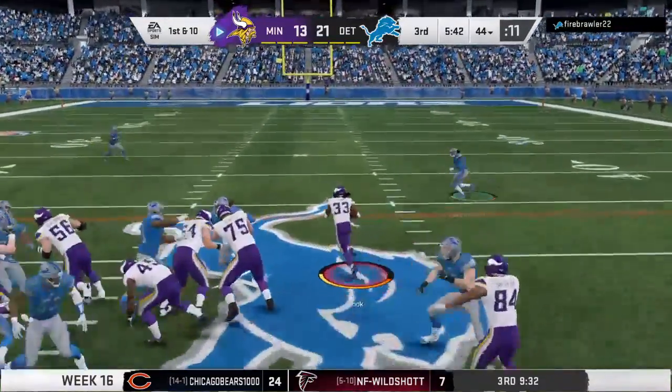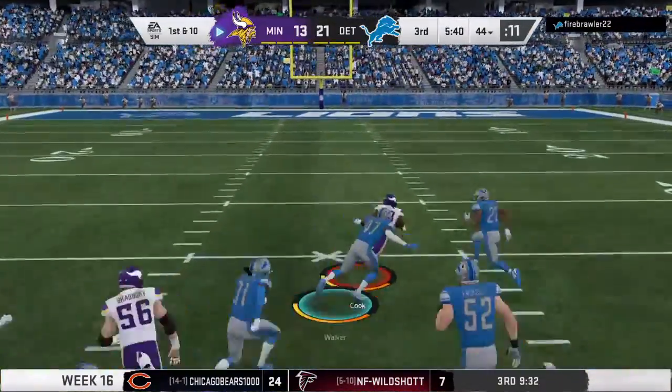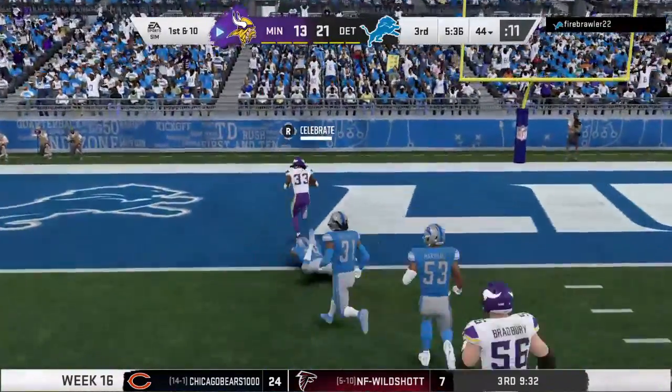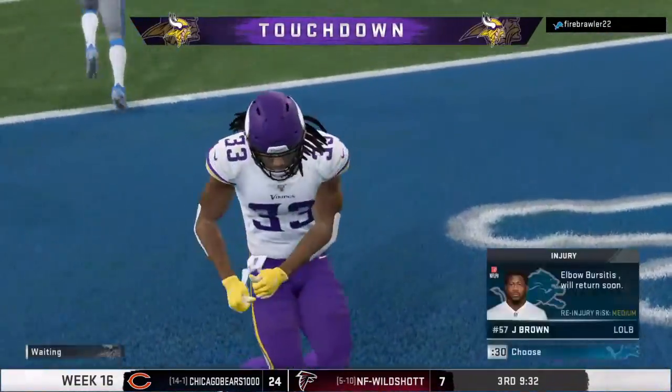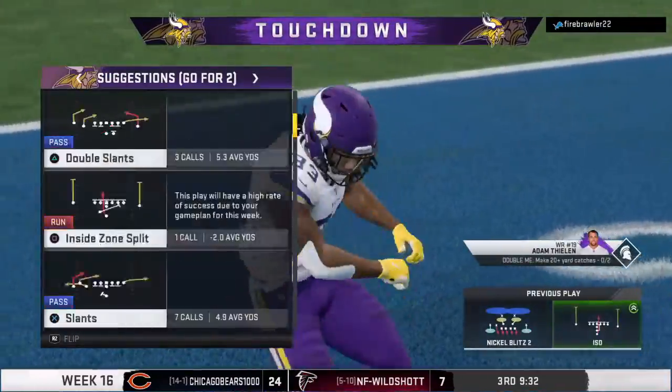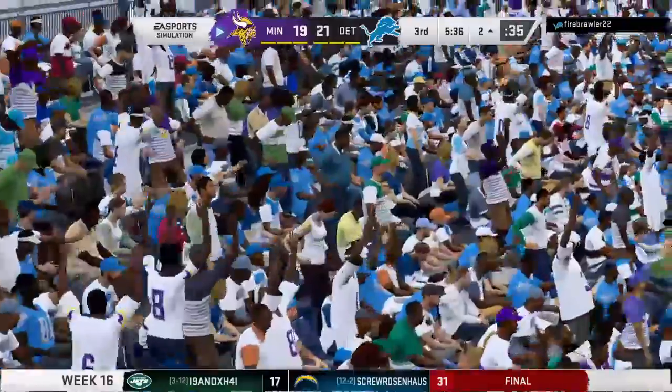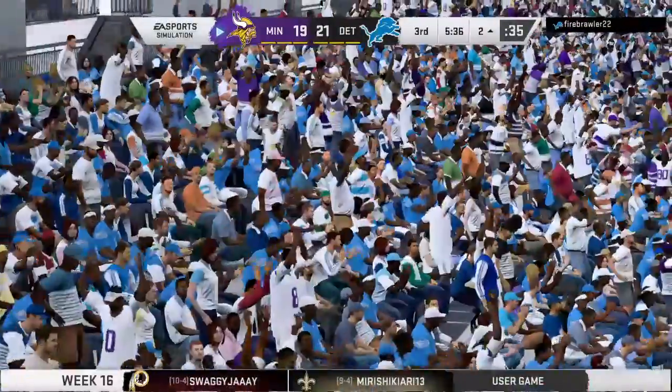They'll run on 1st down. Cook. Taking it right down Broadway. Touchdown, Vikings. Dalvin Cook, his 6th touchdown of the season, as his guys have cut the lead down to 2.